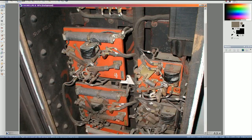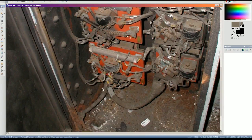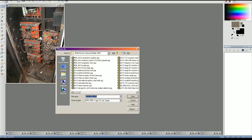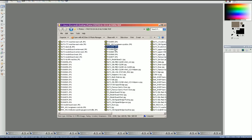I don't know what this was. I think I was just taking pictures of stuff at this point. These are probably breakers. Not high voltage, of course. Wait, no, I'm just gonna rename that one as well. Not doing much there.